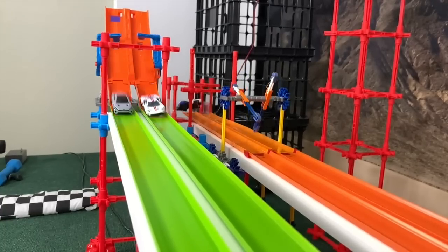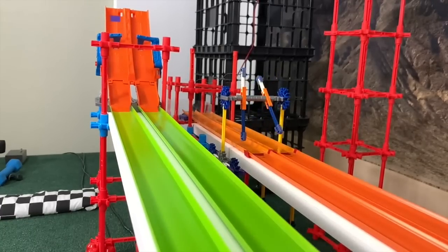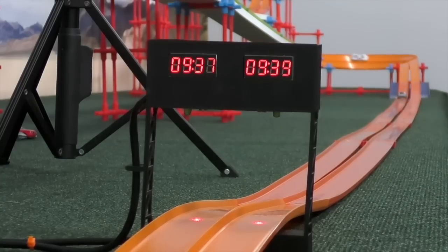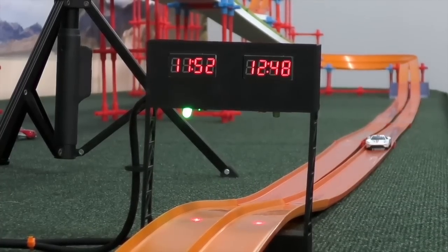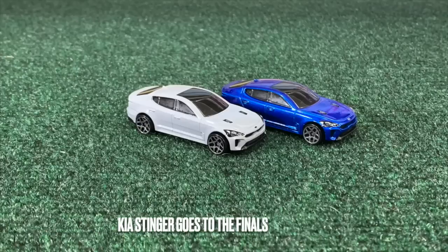And it looks like the Kia Stingers and the Dodge Vipers will be at each other's throat come the finals. Equal in time, setting the best record here at Relay King. What a finish that was, too. Acceleration out of that handoff like I've never seen before. Again, Kia Stinger going to the finals.